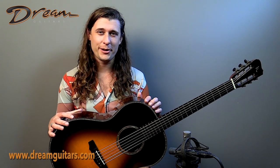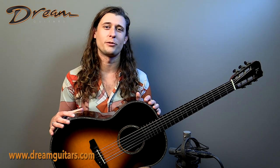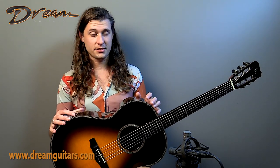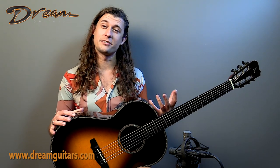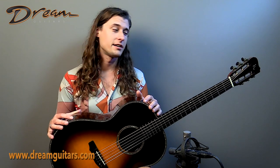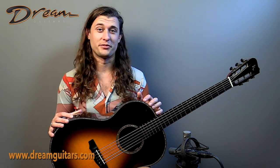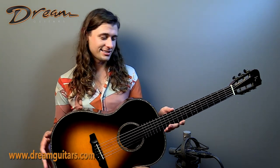The CS model is sort of a classically inspired steel string, is what Stephen likes to say. So this instrument is quite sensitive, if you will, to a lighter touch. It has a pretty wide dynamic range. I currently have it in double drop D, and it's a super fun guitar. So here we are. Let's hop on top.